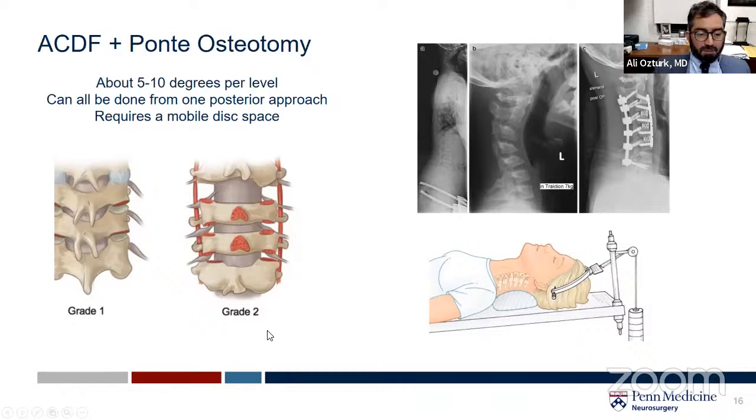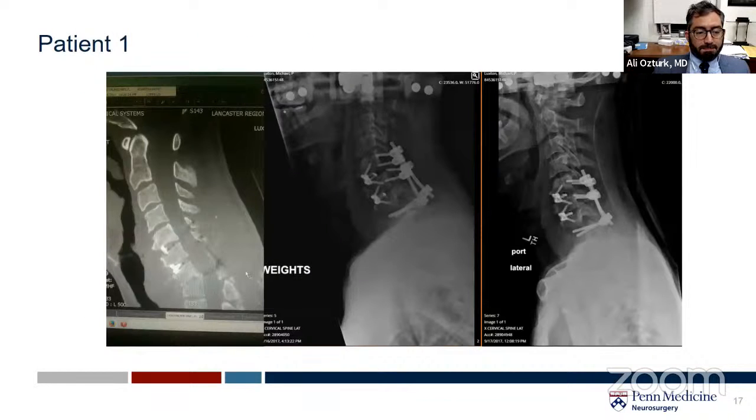Here's a few diagrams showing grade 1 and grade 2 osteotomies in the cervical spine, which are similar to the lumbar spine or the thoracic spine.